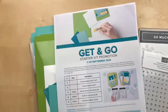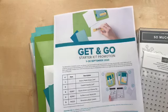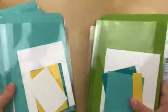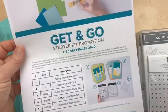On top of your $125, the Get and Go Starter Kit promotion is designed so that you can get the starter kit and go do a class, do an event, do a stamping get-together right away with your friends. This is what you get with the Get and Go promotion. You get pre-cut card kits. Mine are in cello bags. I duplicated what comes in here. These are going to be shrink wrapped with cardboard.